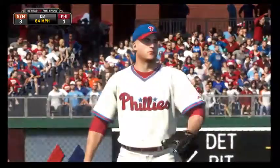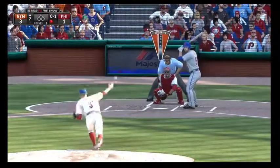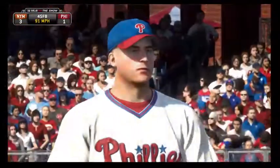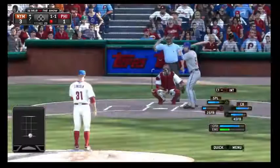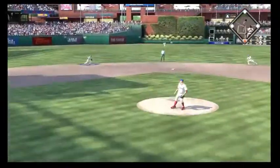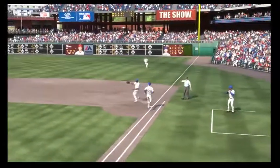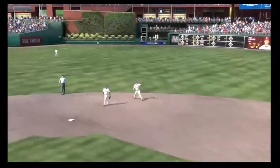Breaking ball for a strike, 0-1. Really a good job so far by this guy out of the bullpen. Yeah, he's come in and really put his stamp on this game. Throwing a lot of strikes. That's what you want. Here's the 1-1. Now a swing and a hard hit ball to short. And a throw over to Howard, and that's the second out.